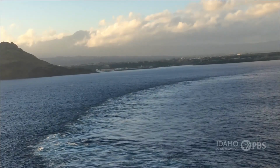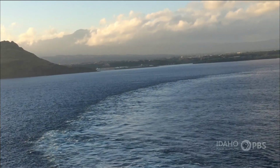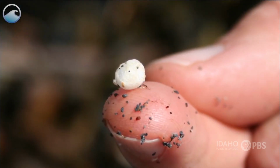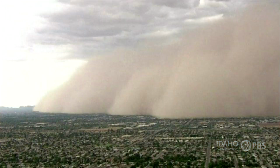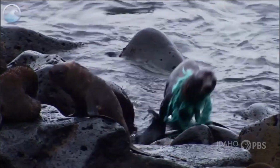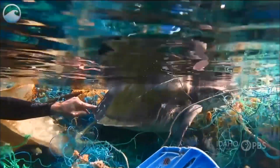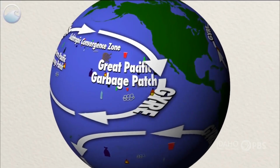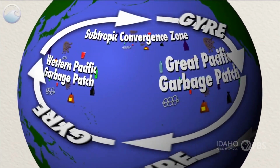Our oceans are also in trouble because of pollution. Plastics don't easily degrade, so they can float around in the ocean for years. Air pollution is responsible for about a third of the contaminants that end up in the ocean. And each year, about 3 times as much trash is dumped into the ocean as the weight of all the fish caught. There are whole islands of trash in the ocean.